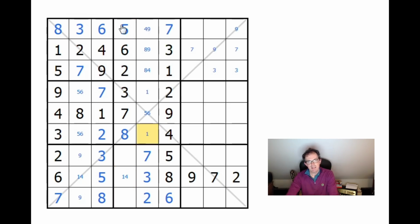So you can see, as predicted, we've done nothing on the right hand side, even though everything we've done on the left hand side has been completely straightforward. So I'm now going to look at these diagonals. Down this diagonal we still need a 1, a 5 and a 6. So this is a 1 or 6, and this is a 1 or a 5.